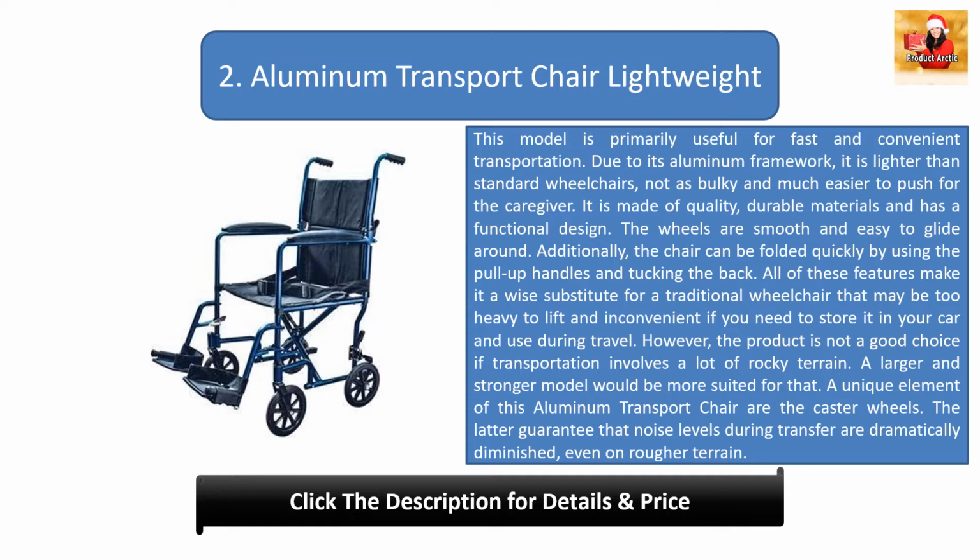However, the product is not a good choice if transportation involves a lot of rocky terrain. A larger and stronger model would be more suited for that. A unique element of this aluminum transport chair are the caster wheels. The latter guarantee that noise levels during transfer are dramatically diminished, even on rougher terrain.